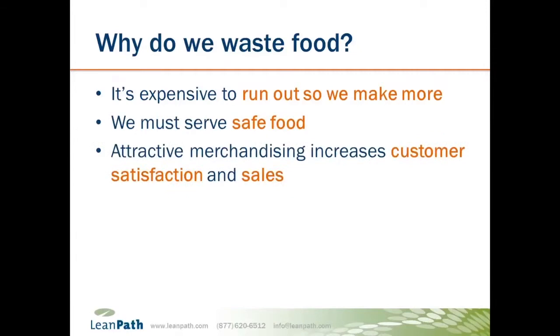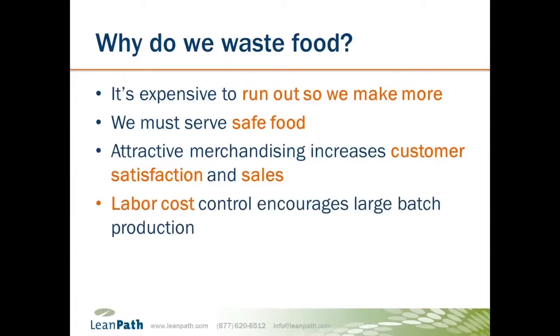We know that merchandising drives customer satisfaction and sales. We want things to look beautiful and bountiful, but that comes with a cost. And the cost is that we put a lot out, and often that becomes waste. This is also true for the entrees. If we're serving plated meals, we often want those meals to be really full and big on the plate, and so we put bigger portions out than we might need because we want to impress people. So that's a waste driver.